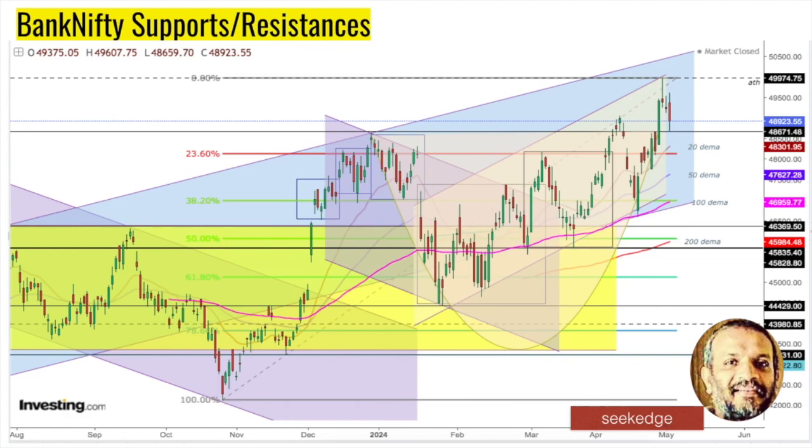100, 150, 200, all the way to 5,500. All those rounding numbers can be resistance zones. On the downside, the first support: you can see that yesterday's or last week's candle has taken support at the neckline of that rounding pattern.